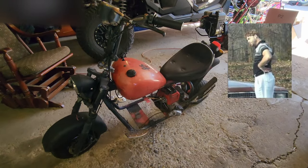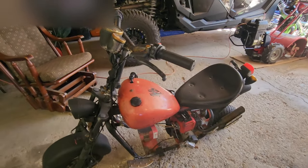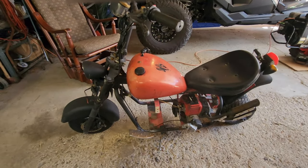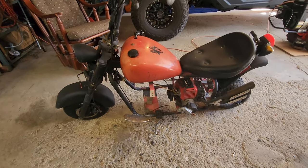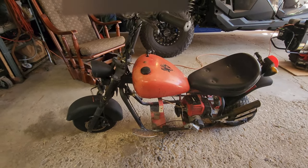Would you just look at this weird machine? This thing is awesome. I went to a garage sale and I found this beast for a whopping $40. Now, is it worth 40 or 14? Well, I leave that up to you, but I'm kind of leaning toward 14.